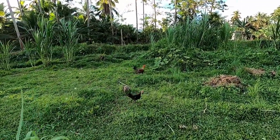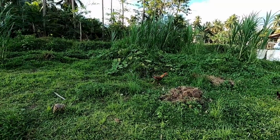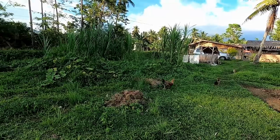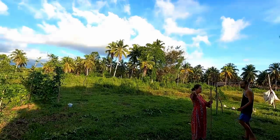This rooster is so big already. This was one of our first chicks. And we are thinking about keeping the one who is bigger. Yeah, because they look really beautiful. And I think they will be really, really big in the end.